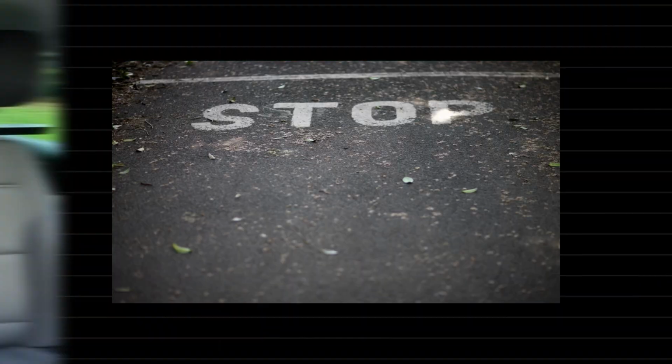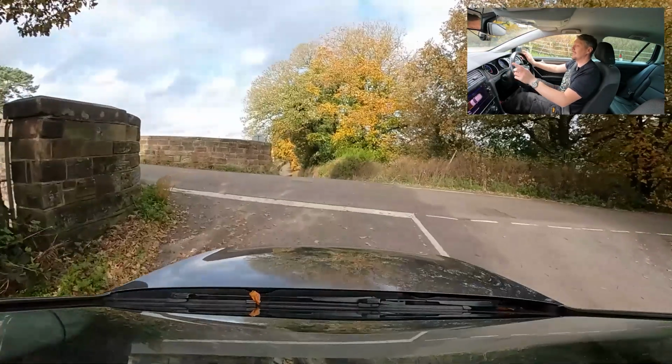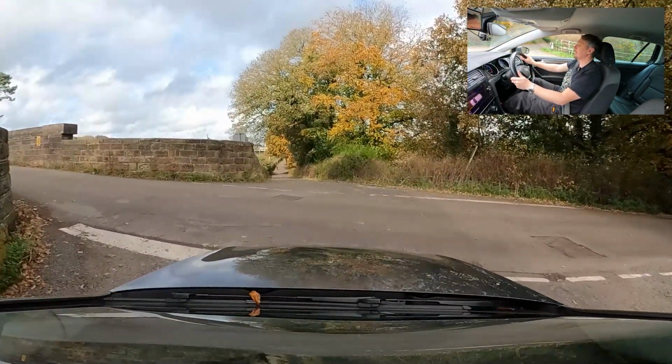The next one is the solid white line. These are pretty obvious. They just mean stop. If you see a solid white line, you must physically bring that car to a full stop. It is a legal requirement, not as common in the UK as in America. Instead, we have lots of roundabouts, but they are still about, and they are normally in areas that are considered highly dangerous.